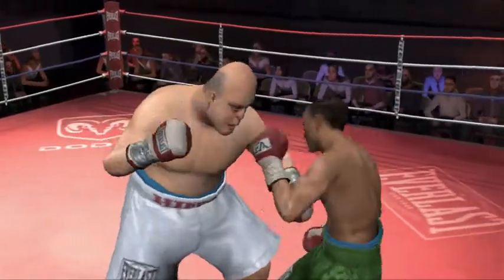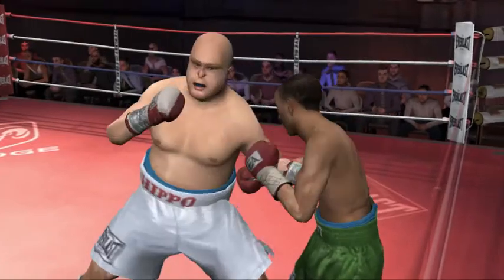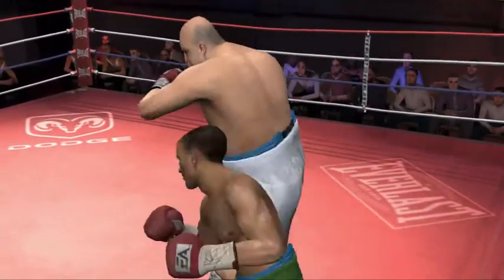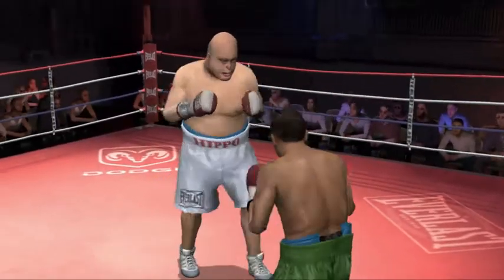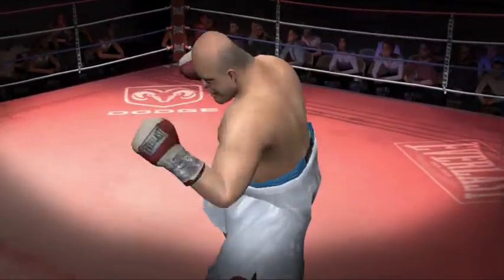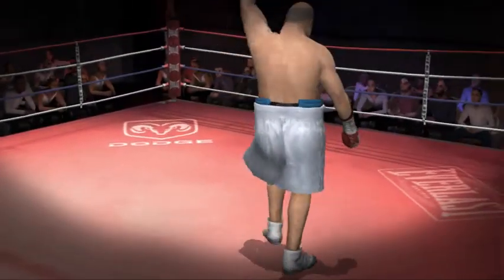Hound Dog with a big counter that looks to stop his opponent in his tracks. Hound Dog with a nice clean combination. The Cooler with a big comeback. Great uppercut puts him down yet again. You had to know that was coming.